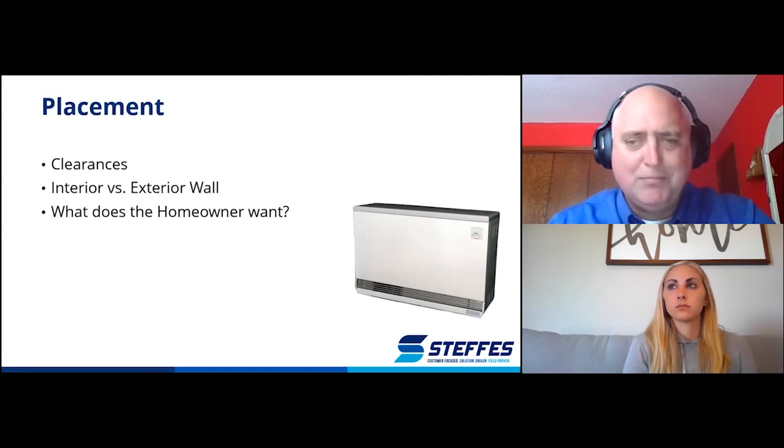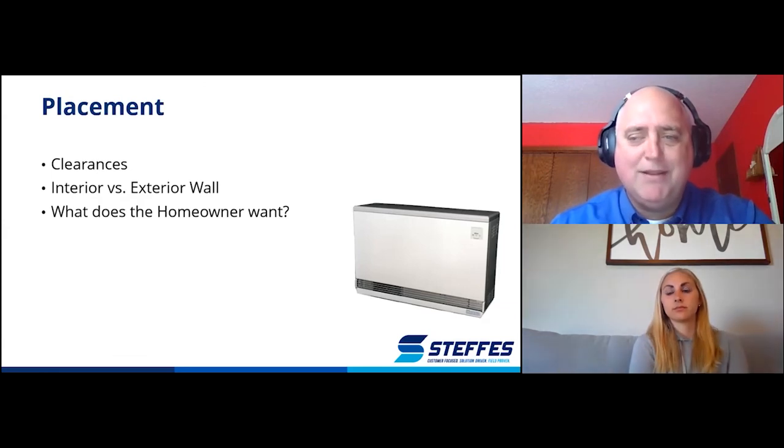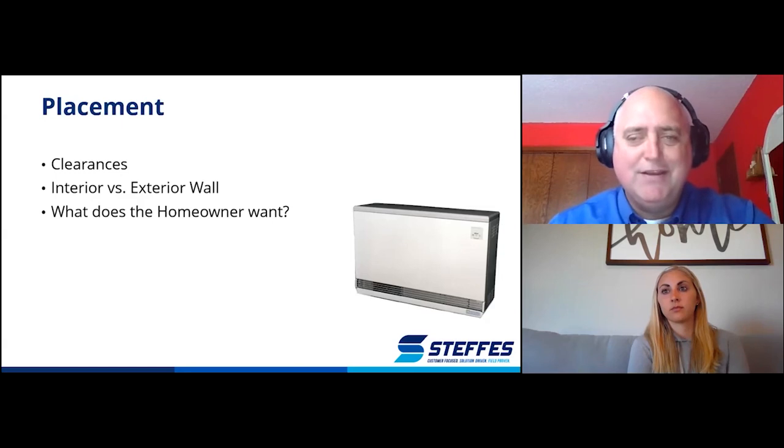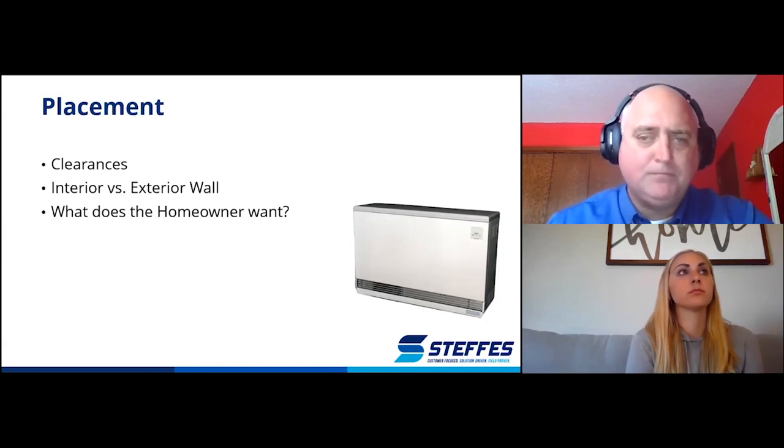It's generally pretty small, but on a frosty day, if you drive past somebody that's got ETS heaters on the exterior walls, you can actually see an outline of where those heaters are. So there is some amount of heat that goes outside. That all being said, when people ask me where they should go, my response is where the homeowner wants it. When you're looking at the layout of the room, what makes sense for the homeowner.